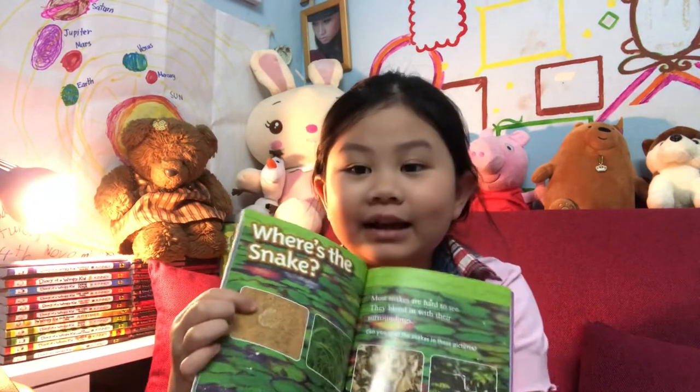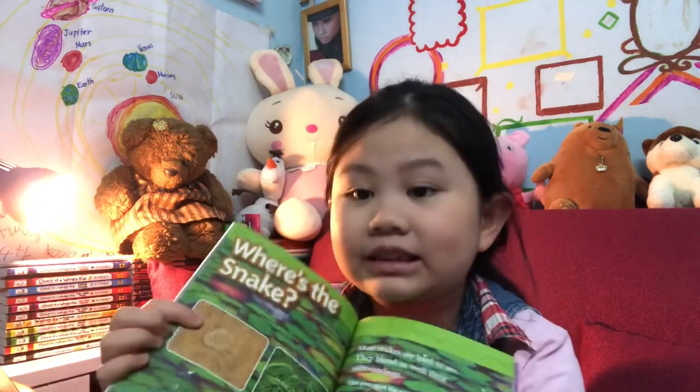This is the snake right here. Do you see that little curve? That's the snake.